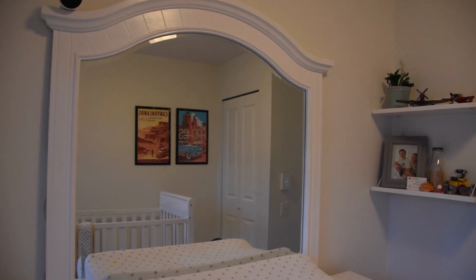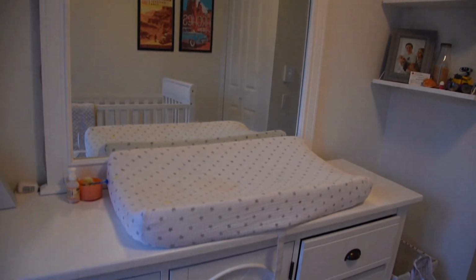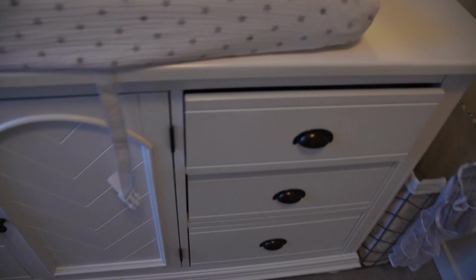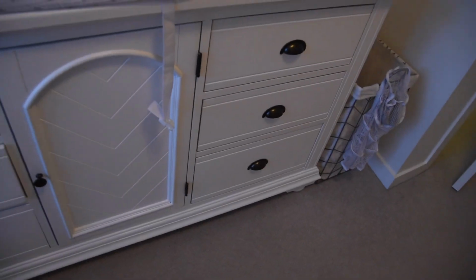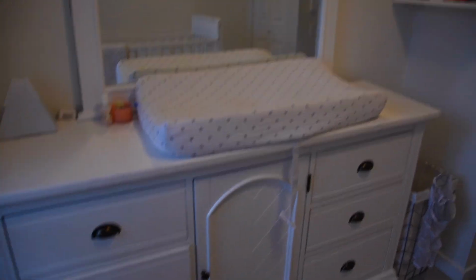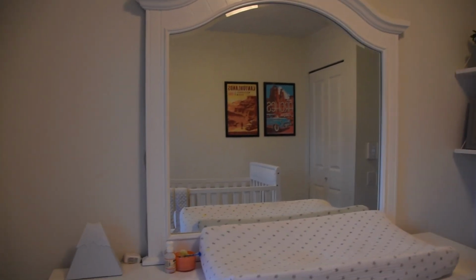Hello, baby. This dresser is something that I bought secondhand on Craigslist, mainly because this door doesn't close all the way. Well, it's one of the things we were supposed to do before baby arrived, and we didn't. It just needs to be sanded down. But I bought it on Craigslist for like 60 bucks and painted it white. It was cream. It came with the mirror and everything, so I think that's a really good find.